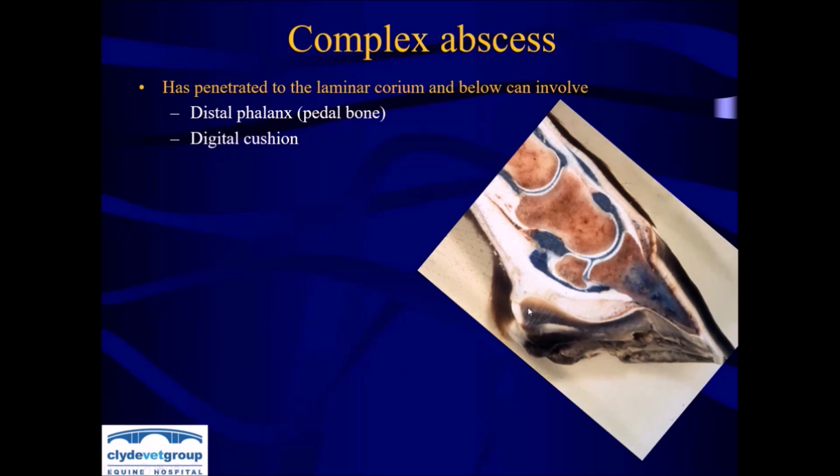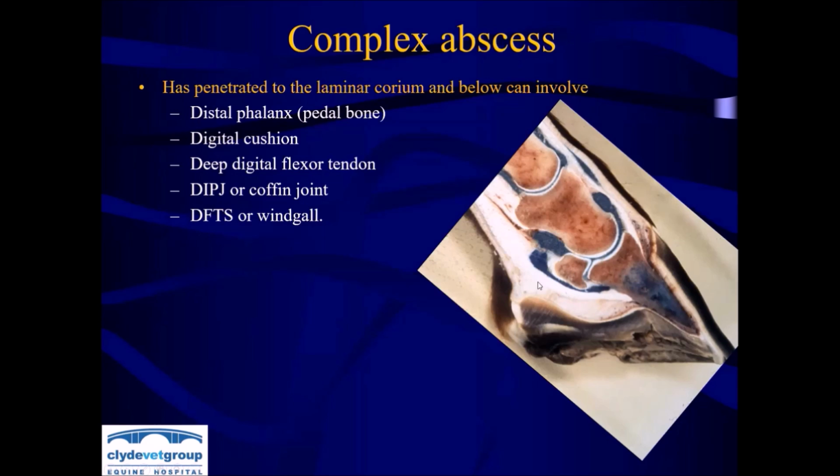The digital cushion, the spongy area that is underneath all of the frog. If it is deeper than the digital cushion, then we have what's called the deep digital flexor tendon that runs from the back of the knee right the way down to attach onto the pedal bone. Occasionally, it will have gone into the coffin joint here. You can see the coffin joint here has got dye in it, a little hole here, down here, between the navicular bone and the pedal bone. This is the coffin joint. And it might occasionally go through the foot right up into the wing gall here. And there is also the involvement of the navicular bursae here, this dye area here.